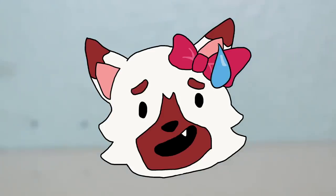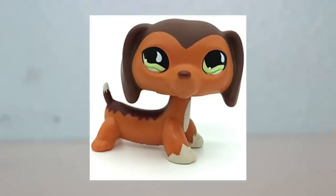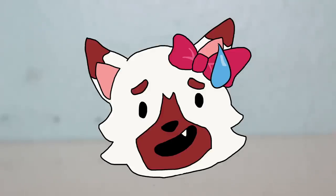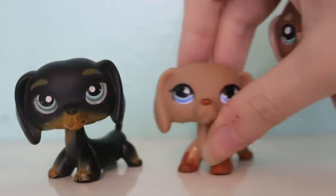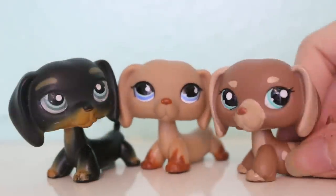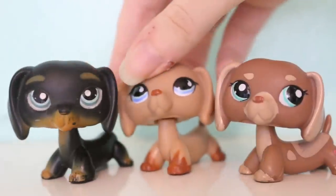Next up, we've got, hold on, 11 big 5 pets. Already off to a great start. So first of all, we had a fake Savannah Reed, but I put her away already and I can't find her right now, so just pretend. But I did get a few more dachshunds. So we have this one that's black, this one that's tan, and this one that's brown. These are all really, really cute.